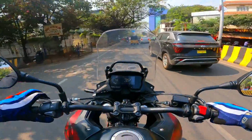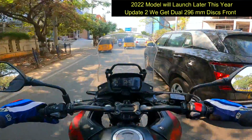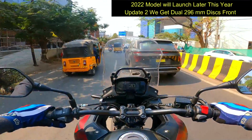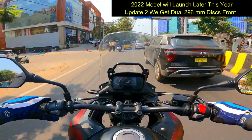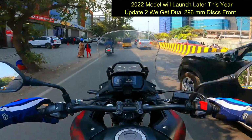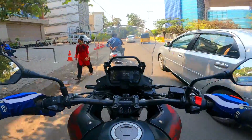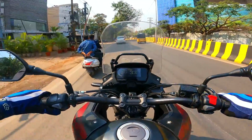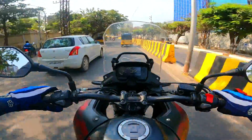Another good thing is the single 310mm disc up front makes way for dual 296mm petal discs, which is again, I don't know whether petal discs or conventional ones, but you get dual 296mm discs up front, which is again improving the stopping power, giving you more confidence.